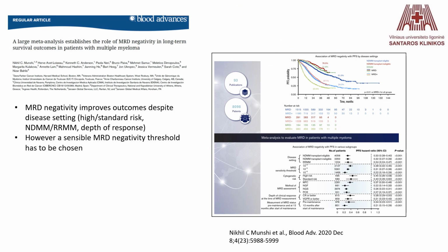So it has been shown that MRD negativity improves outcomes despite disease setting, either high or standard risk according to genetics, or newly diagnosed or relapsing multiple myeloma. In all these settings, the depth of response, MRD negativity, is shown to be correlated with better outcomes. And one of the most important parts is not generally a single time point MRD negativity, but continuous MRD negativity, which requires long-term monitoring of these patients. Patients who are MRD negative continuously have a much better outcome.